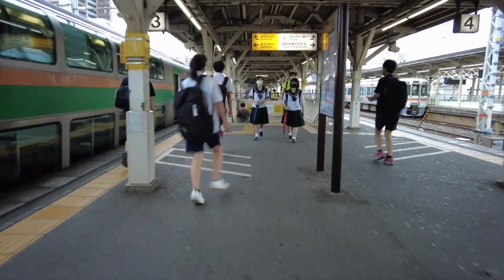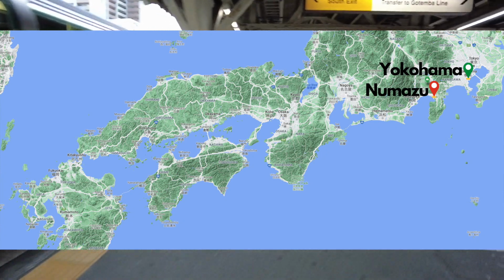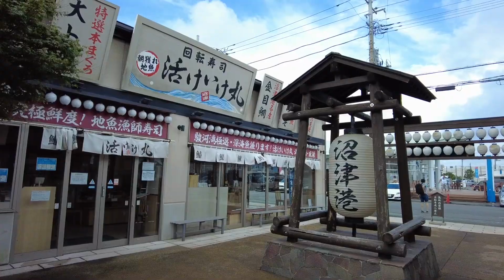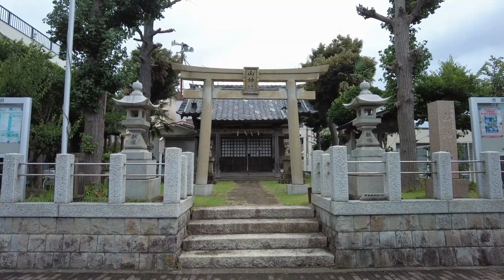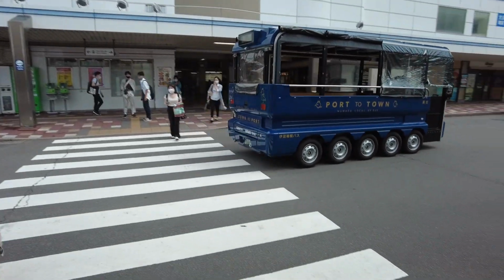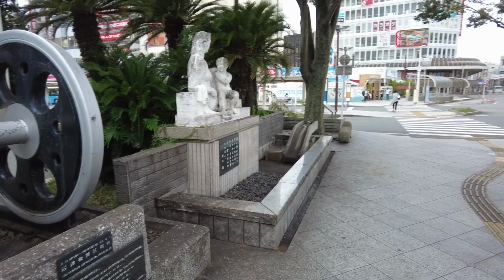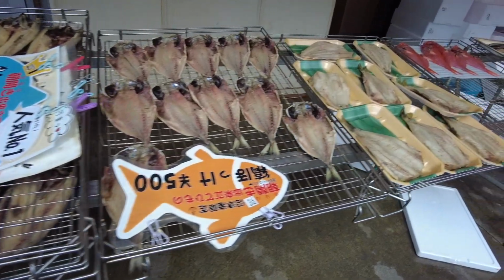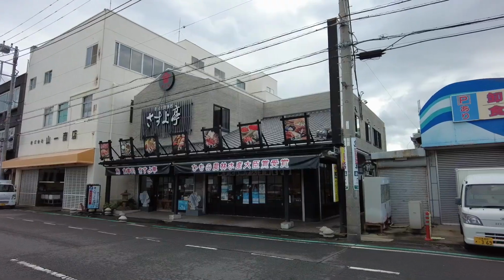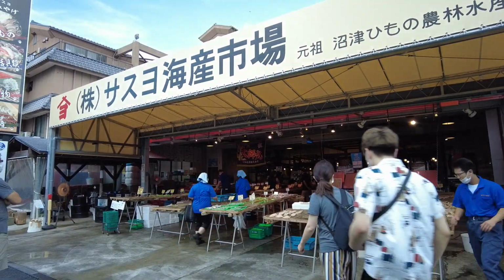After traveling for a little over an hour and a half, we finally got to our first stop of the day. Numazu! Numazu is a city in Shizuoka Prefecture. It is an industrial city, and its port is a major center of Shizuoka's commercial fishing industry. The harbor has a ton of seafood restaurants and an anti-tsunami barrier, which I will get into later.